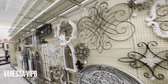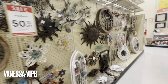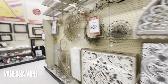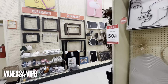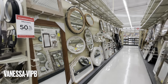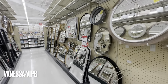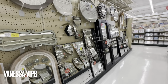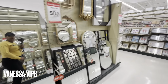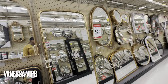So this is like a lot of ornamental things. Where would y'all hang this? Some of these big ornamental things, where would you hang that? Over a fireplace or what? Mirrors, mirror, mirror on the wall. Who's the fairest of them all? A lot of gold mirrors, and they're 50% off.